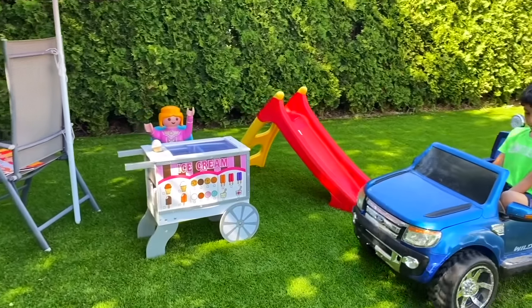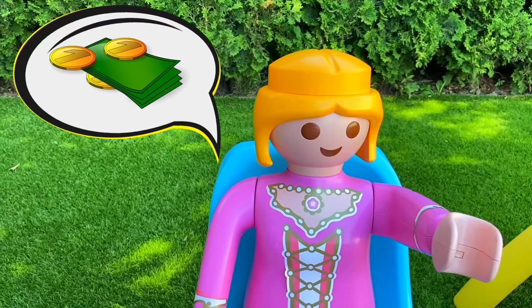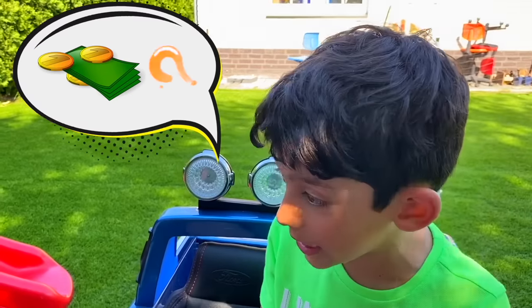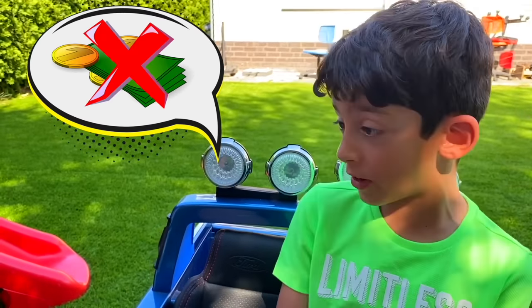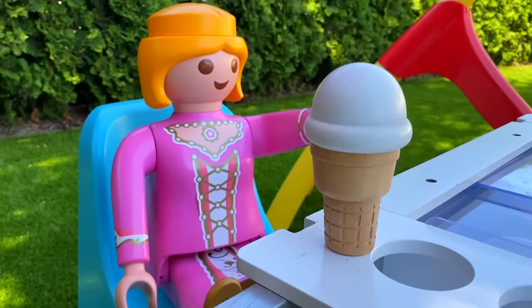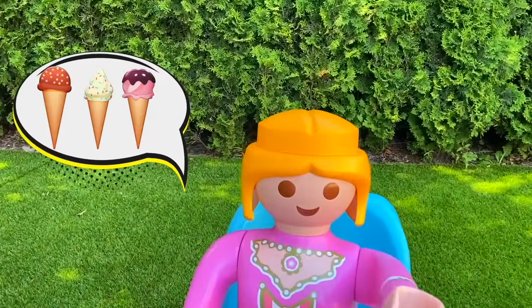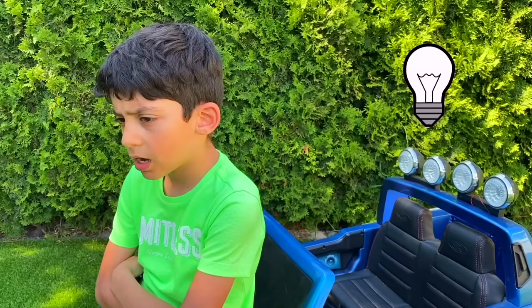That took a long time! Selling ice cream! I want some ice cream, please! Can I have one? Money, please! No money, no ice cream. Selling ice cream. What a delicious ice cream. Nice. I don't have money.